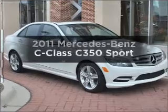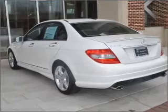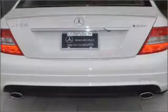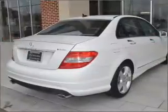Presenting the 2011 Mercedes-Benz C-Class. Travel the roads in style and comfort in this great vehicle. With a reliable six-cylinder engine that responds smoothly to its automatic transmission, premium wheels lend a distinctive appearance. The anti-lock braking system will help deliver you safely to your destination.